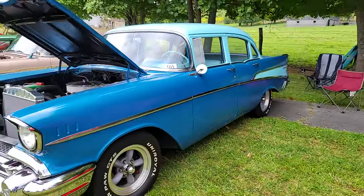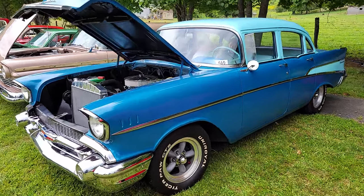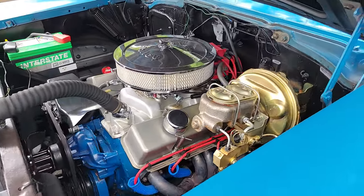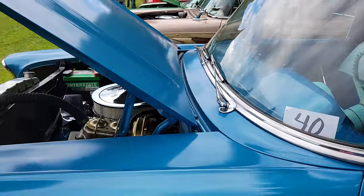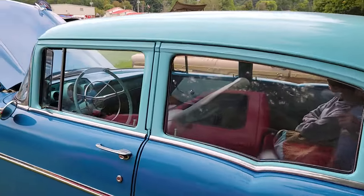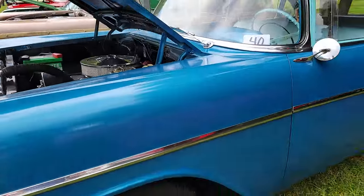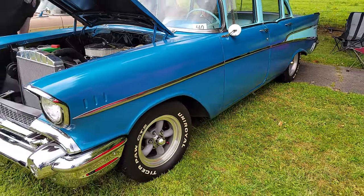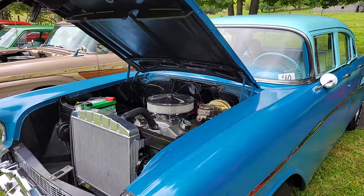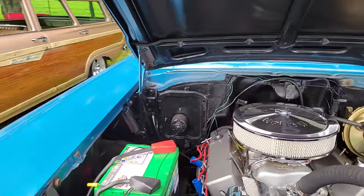All right, check out this gorgeous, gorgeous ride right here. 57. Yep. So nice. Little four-door. 57 four-door. Yeah, great driver car. With a blue engine. Oh yeah. 283. Everything's blue. I love it. Gorgeous. My guess, American Racing wheels. Is it? That'd be my very guess. Nice. Yeah, it has power pack heads on it. Cool. Has non-accessory bolt holes on the cylinder head.